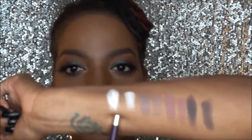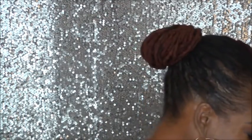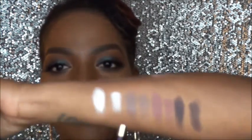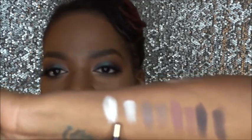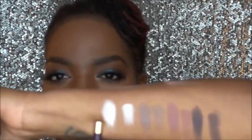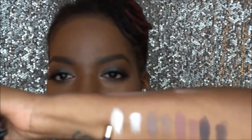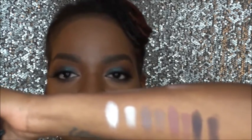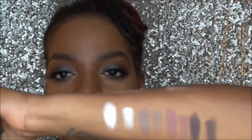So as I showed you, that's Vintage. I want to be able to tell you guys the names as I'm talking about it. Okay, so first up is Vintage. Like I said, if you can see it there, it has a white undertone. It's a white color, but you can see that it has kind of an undertone to it. Maybe on my skin it comes off more white than it actually is, but in the pan, it actually does have a pink or a purple undertone, which is really pretty.